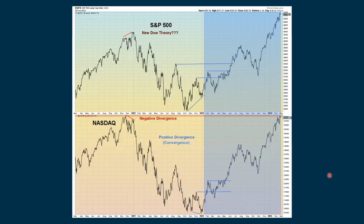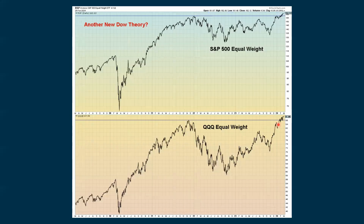This is a new take on Dow theory where we've been setting recent highs in the Dow, but we've not been setting them in the NASDAQ. Now, right after this, I've added a new study. This is another way of looking at Dow theory using the S&P equal weight, which is setting all-time highs, and comparing it to the QQQ equal weight. Instead of the NASDAQ, I'm using the NASDAQ 100, but the equal weight version of that ETF. And this is confirming each other. So this is also suggesting that we're seeing more broad market participation because these are equal weighted indexes.